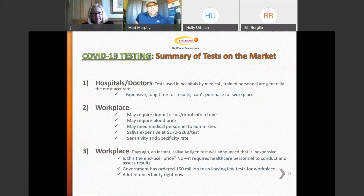For the workplace, and we have two situations here, some tests may require the donor to spit or drool into a tube. And there are two emerging popular tests for this. The test tube is maybe an inch in diameter, and you basically have to drool into that tube until you get a certain amount of saliva. When you see that test, it sounds great. It's a saliva test. That's easy. It's better than urinating in a cup. But when you check out the price, they're ranging between $170 and $270 for one test. So how many companies can really afford to do that?